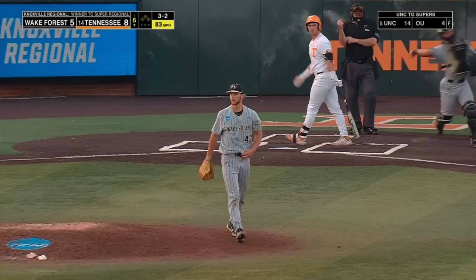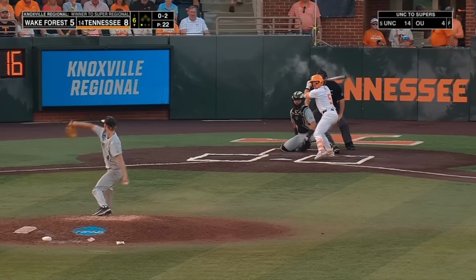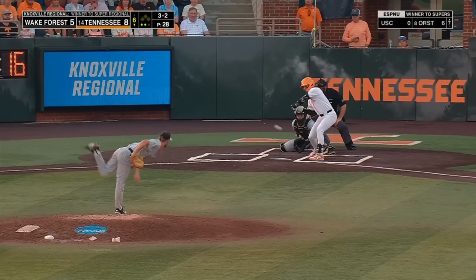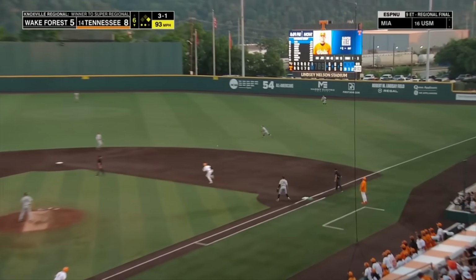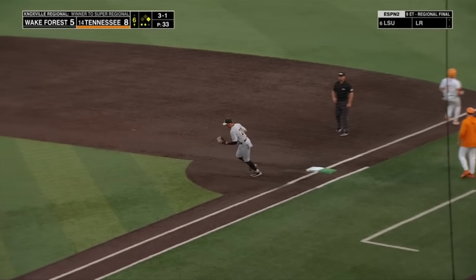Nasty breaking ball again. 3-2 again. 6 hits so far in that regional. 3 have gone out, and there's that same pitch, man. 3-2 to Marin, who lays off the breaking ball. 3-1. Keelan pulls one into the shift. That Austin Hawk who throws on the run. Well done. To end the inning.